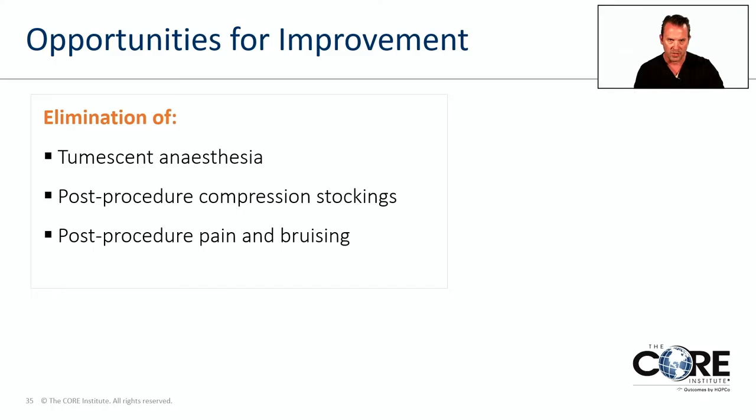So by using Venoseal, what does that mean? Well, we don't have to use this tumescent anesthesia. Patients will say, I don't want you sticking a needle in my leg four or five times to numb up the entire vein. Some people, I had it done, it didn't bother me. I didn't find it to be painful at all, but some people have a lower pain threshold and don't really like needles and would prefer you weren't sticking a bunch of needles in their legs.